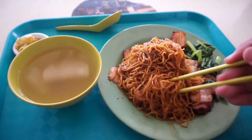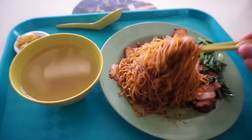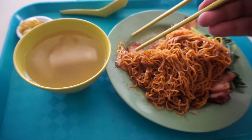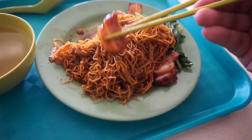So even though you don't get to eat the laksa, which is one of the popular laksas in Singapore, you can have these wonton noodles and not be disappointed, because they do it well here, especially their roast meat.